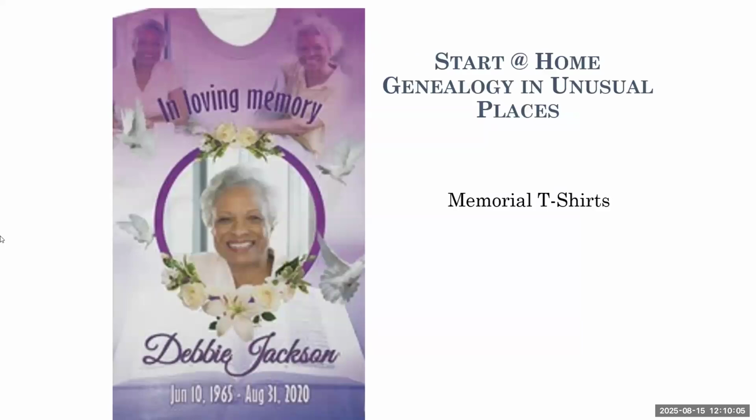You may also see memorial T-shirts. A lot of this is very popular in the African American community right now as well, where you create memorial T-shirts and you wear these to the memorial services. But just like with the memorial decal, there's information about this individual. It provides her name as well as her birth date as well as death date. So that in and of itself is a clue for genealogy research.